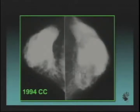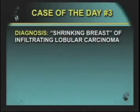Now, what's the distinct abnormality? Two distinct abnormalities you see right away. One breast is smaller than the other, appears smaller, and a lot of architectural distortion down here. So two things that look pretty weird. So right away, you know, this lady's in big trouble.